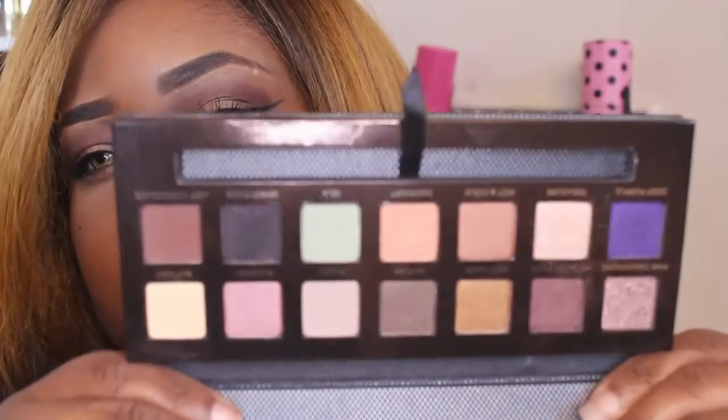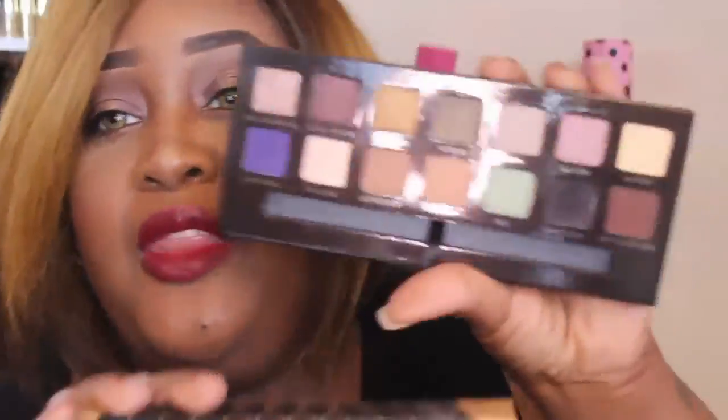And here are the shades. In this palette you have 7 shades at the top and 7 at the bottom, so you have 14 shades, which is not the normal palette. You only have 12, and this one you have 14.